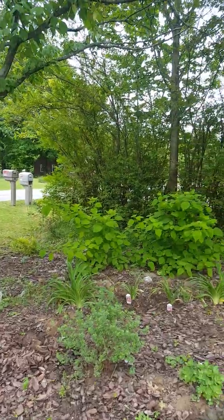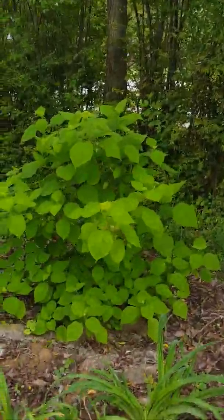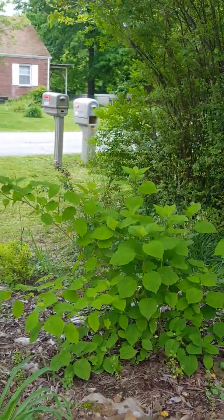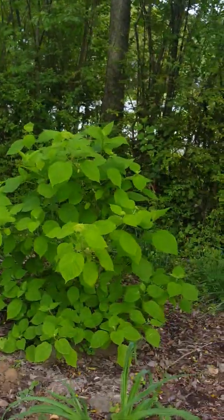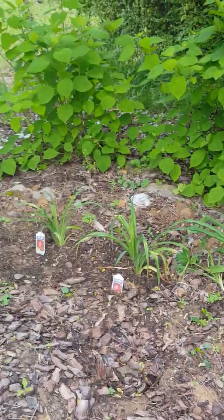Annabelle hydrangeas in the back, setting flower for the first time. This is their third year here, and I'm just now getting flowers on them. Red daylily.